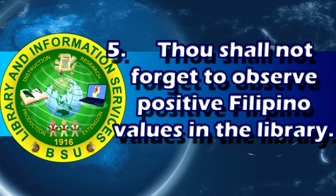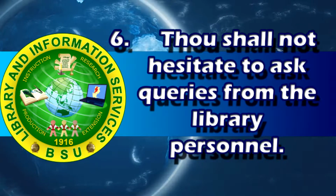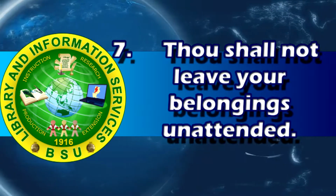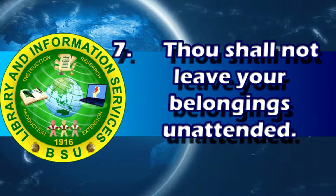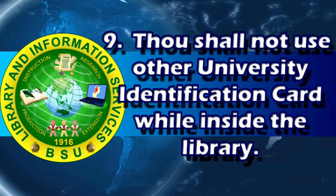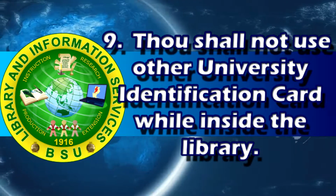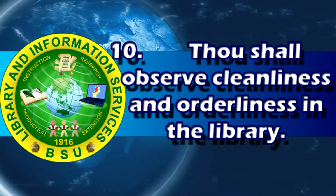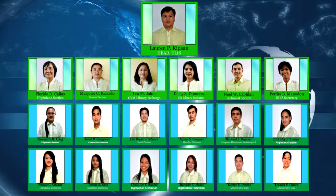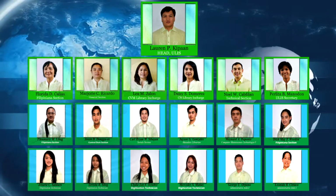5. Thou shalt not forget to observe positive Filipino values in the library. 6. Thou shalt not hesitate to ask queries from the library personnel. 7. Thou shalt not leave your belongings unattended. 8. Thou shalt not bring your children in the reading areas. 9. Thou shalt not use other university identification card while inside the library. 10. Thou shalt observe cleanliness and orderliness in the library. The library staff shall have the right to take appropriate actions against any breach of regulations.